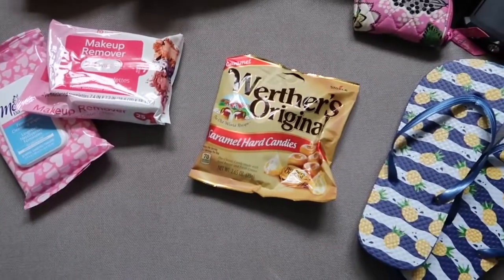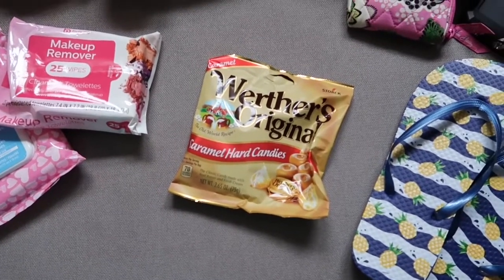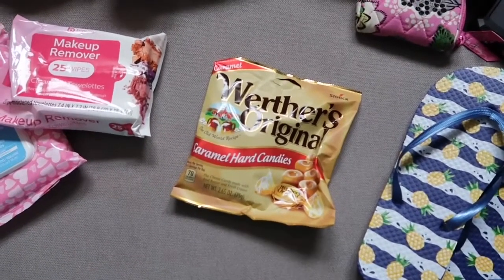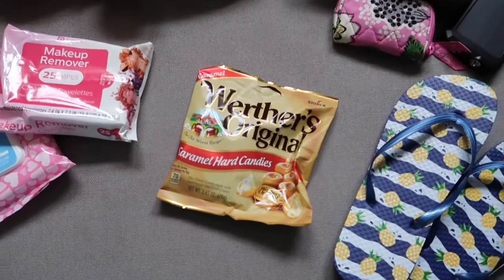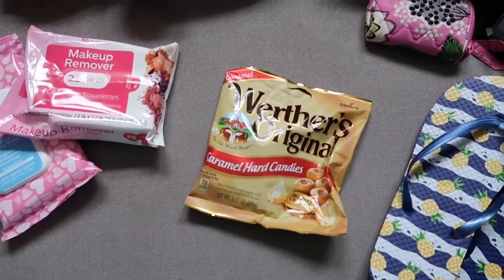I'm also bringing hard candies. So it gets very dry in the hospital. I know I'm not going to be able to eat anything before surgery, but afterward they're just going to be good to have. Now I do have braces, and I'm not supposed to have them, but I'll just make sure that I don't bite on them.